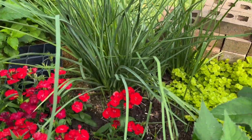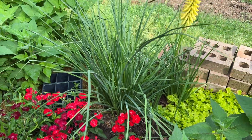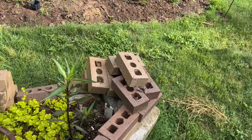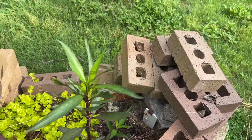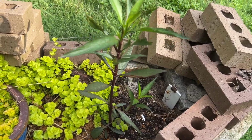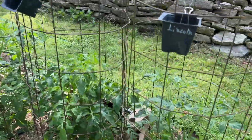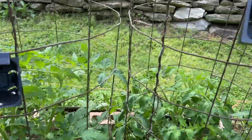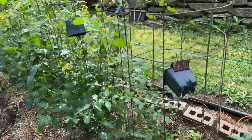It looks like I could separate it anytime, probably wait till fall, and separate that and make a much bigger patch. At that same nursery, I did buy some Mexican petunia because I didn't think mine was coming back as well as it was, but this one's been here for like 2 weeks and hasn't moved. A little disappointed. My main tomato crop over here, the Lincoln, they are doing well. No problem with the curly leaf there. So that's a variety I need to keep in mind for next year.